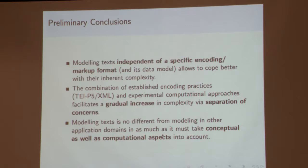So we can start out with one perspective and say what we describe right now is a text, but we can add a different perspective later on by just collating it and adding it to the existing model. So we have separation of concerns, which is a really neat feature of a good data model, that you can separate different concerns, different approaches to the text.